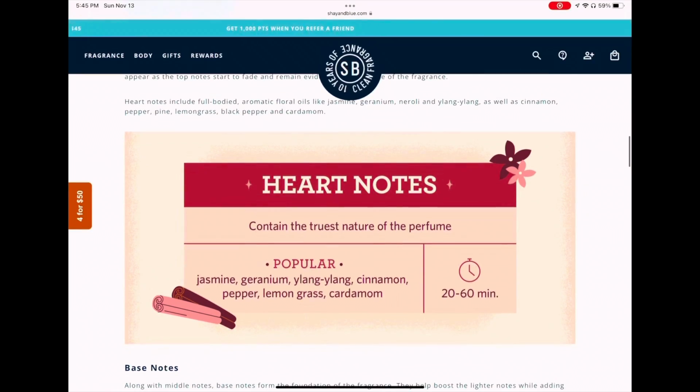Your middle note is going to be more like jasmine, or if you have ylang ylang, those are going to be your middle notes. Those are scents that kind of bring the top notes together, and it elevates it a little bit more, so it still brings out more of that raspberry scent, or it helps to bring out more of the rose scent that you have by adding in the ylang ylang or the jasmine. So those are examples of your middle notes.